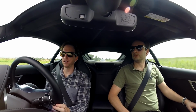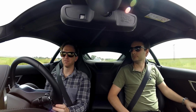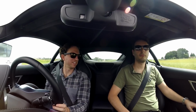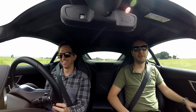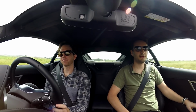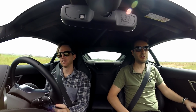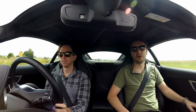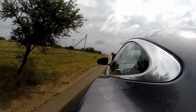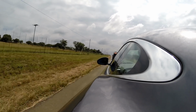And it surprised me, whereas I think in the V6 I would probably have a heavier foot, but that's probably because it sounds big. Exactly, so you would naturally do that. I guess that's also the difference between supercharging and turbocharging: you can get much better fuel stats out of a turbocharger than out of a supercharger.